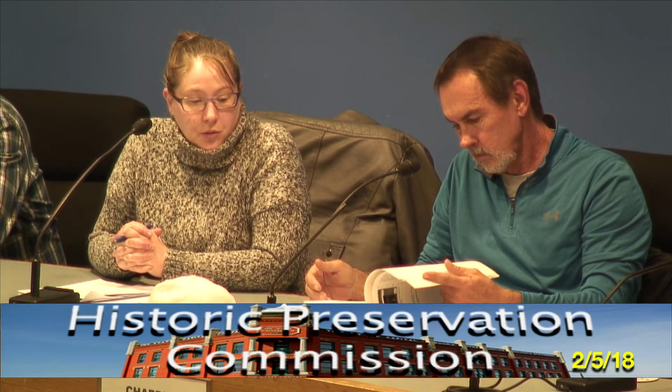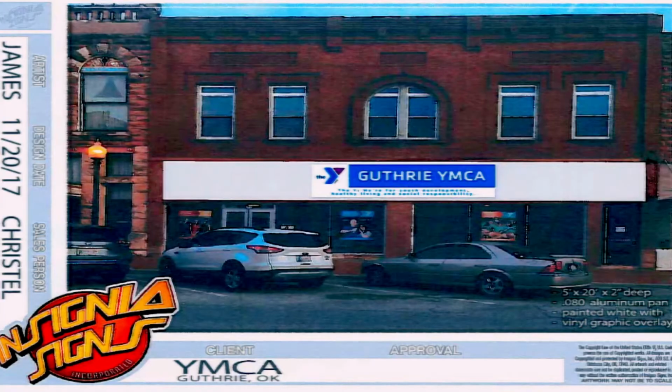Okay, so just with the sign. Questions and comments with the sign? I would say that just because something was approved sometime in the past, I would question whether or not it was in keeping with the ordinance. I wasn't here then. I was not on the commission, and I don't know the details of that sign. But since we have part of the facade removed, we're talking about a different sign. So I think the whole approval process needs to be looked at again about what is appropriate and what's not appropriate.